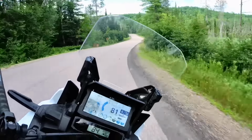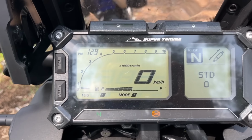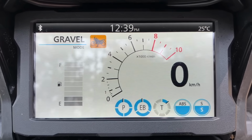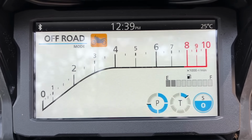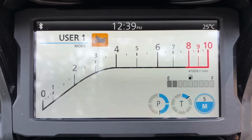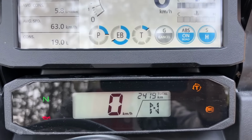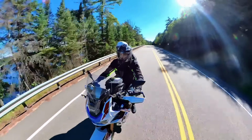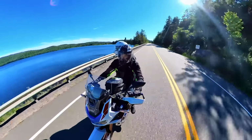The Adventure Sports has a color display that is far better laid out and intuitive than the Super Tenere's outdated unit. It has more rider modes, including rider adjustable ones where you can dial in your own power, ABS, and traction control preferences. And it has Apple CarPlay with the ability to put a map on the main screen, while the smaller screen underneath still provides all the crucial rider info. Finally, both motorcycles offer cruise control, which works perfectly, a necessity for any touring rider.